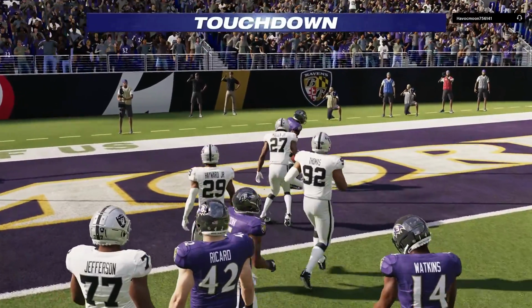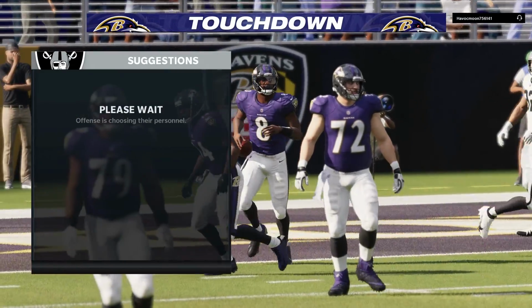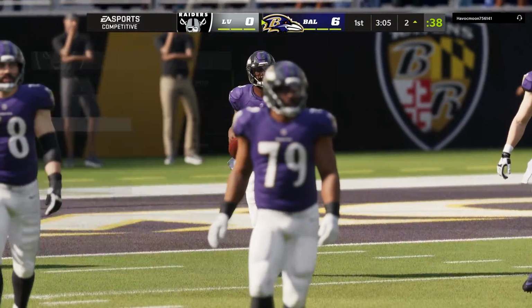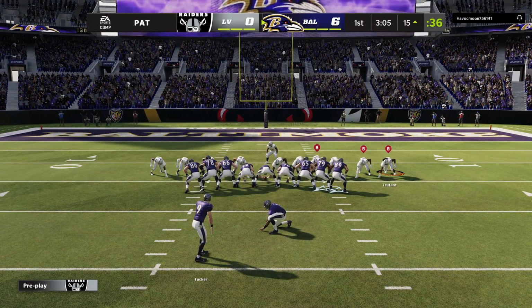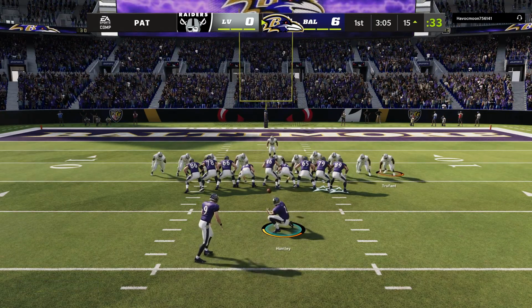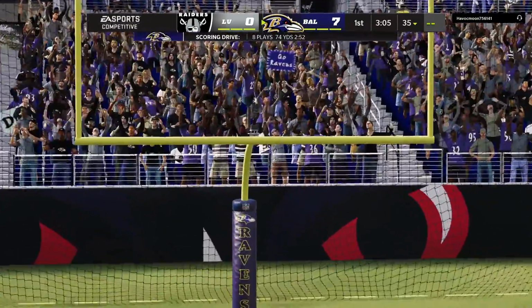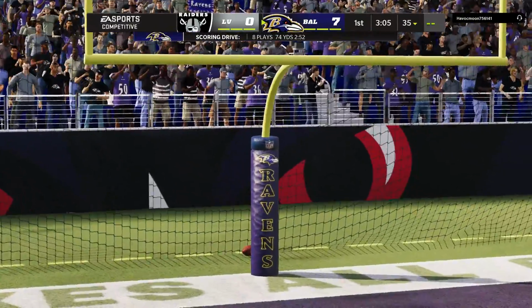And he is into the end zone for a Baltimore touchdown. Lamar Jackson, 24 yards. And the Ravens take it all the way down the field and score on the opening drive. Tucker with the extra point, and it's now a 7-0 game.